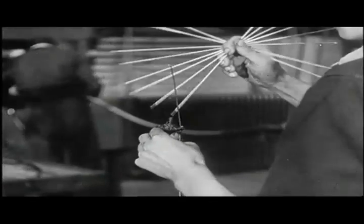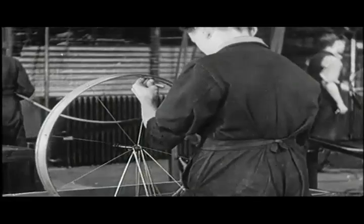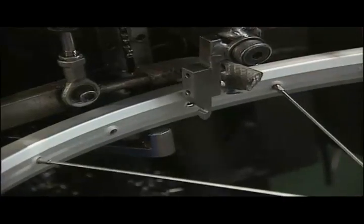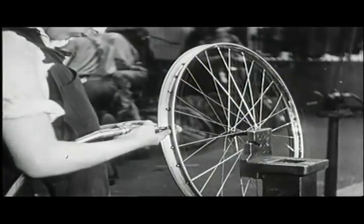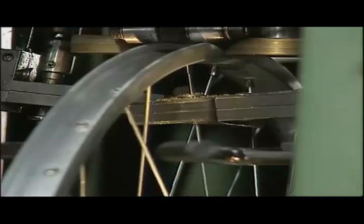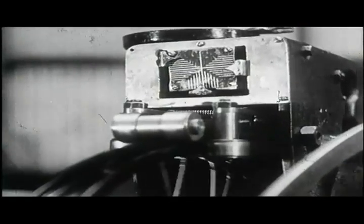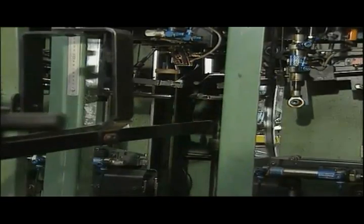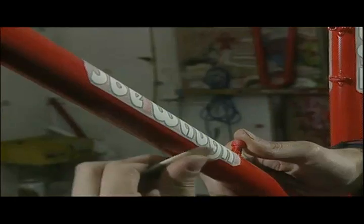Spokes are first fitted to the hub and then laced into the rim. After being hand-tightened, the spokes are firmly secured to the rim. When this is done, an inspector makes sure that each wheel runs true. His indicator tells him which spokes require tightening or loosening. It's a technique known to only a few.